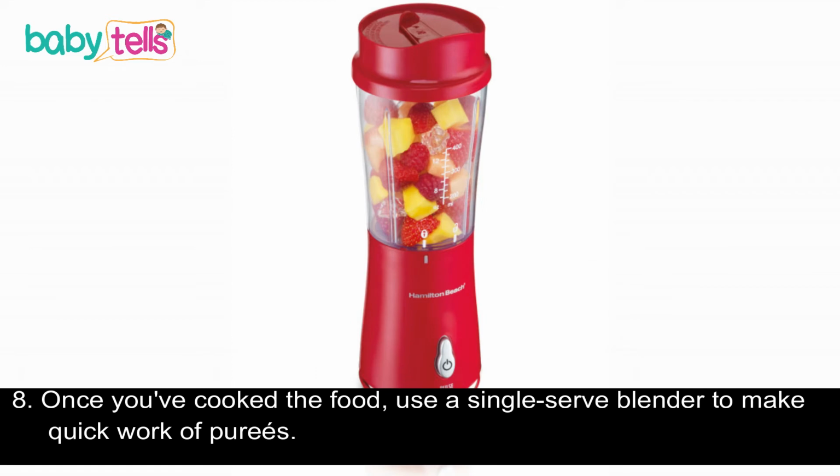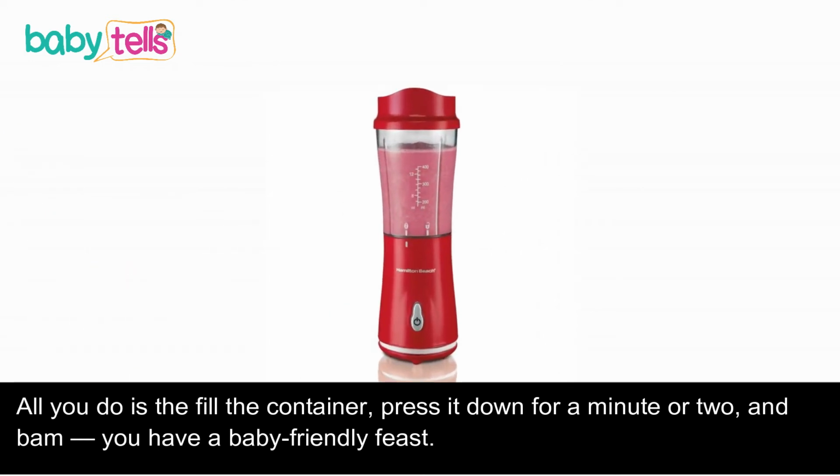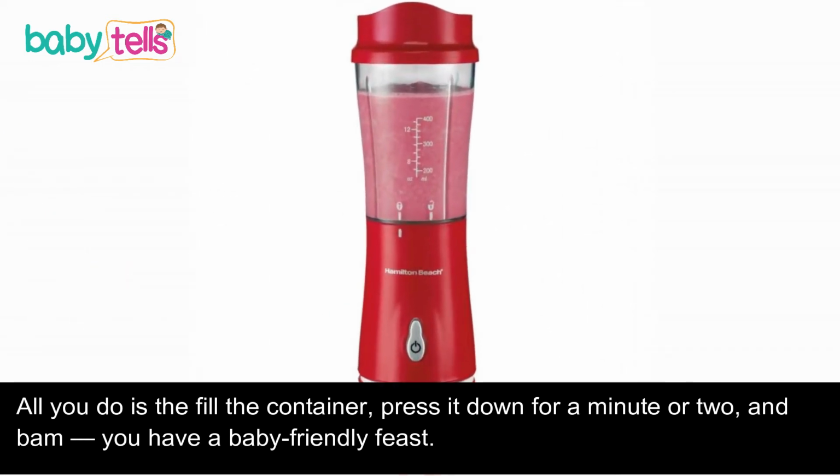8. Once you have cooked the food, use a single-serve blender to make quick work of purees. All you do is fill the container, press it down for a minute or two, and bam, you have a baby-friendly feast.